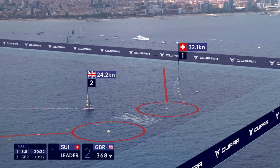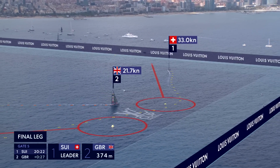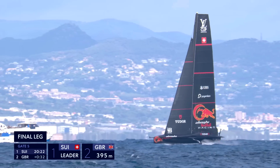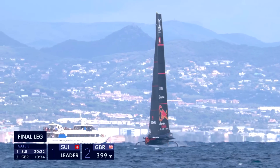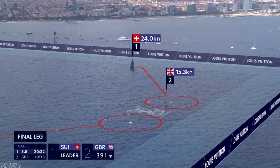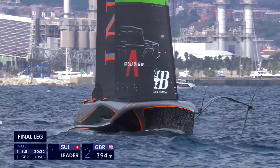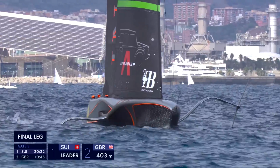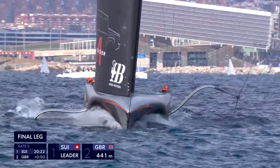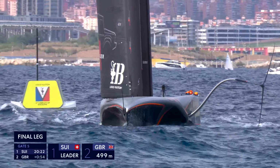The British there, if they can lay this left turn, that is a massive effort from where they were compared to where the Swiss have come from, but they are right on the edge there. The British having to tack between the gates there, not quite laying, and they're off the foils. Yeah, they missed that layline. And Alinghi are still on the foils, so the British off the foils at the top.